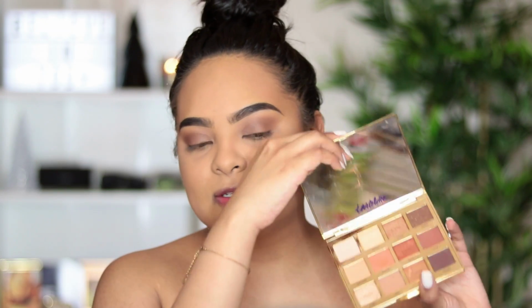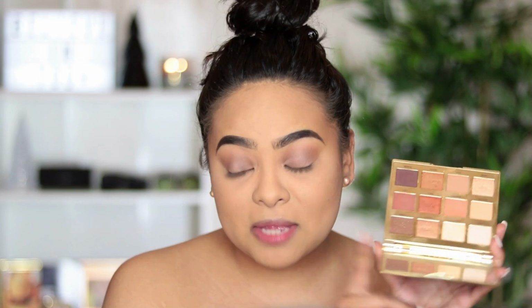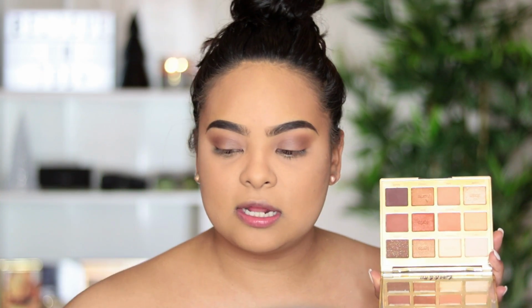So now I'm gonna go in with the Tartelette Toasted palette. This is one of my favorite palettes. Guys, believe it or not, this is my very first high-end eyeshadow palette that I've ever owned in my life. I've been using it so much. I could have used it in this tutorial, but I'll just use it in the next one so I can go a little bit more in depth with it.